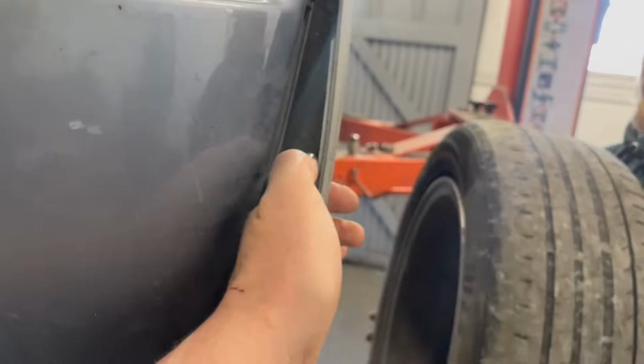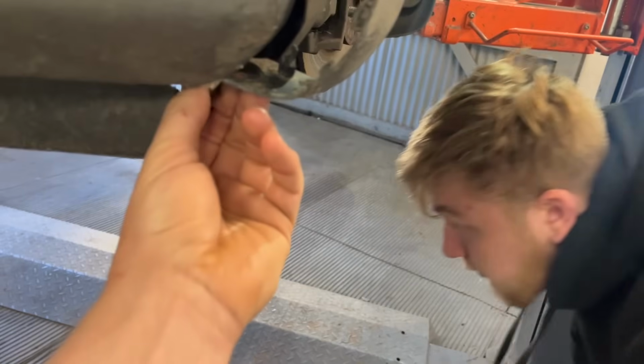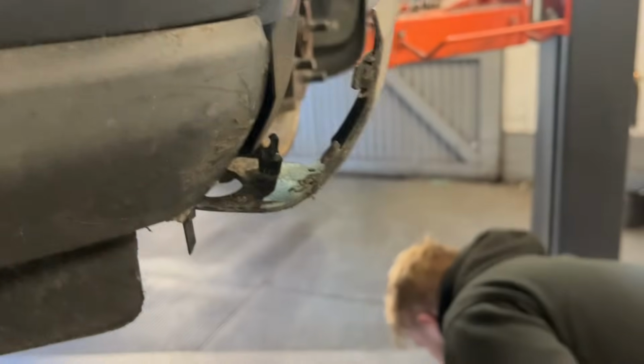It's brake cooling. Just turn it on an angle. I don't know what you can do with that. Has it got a cable tie on there? Yeah, I know exactly how to fix that.